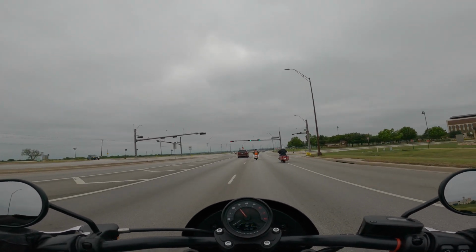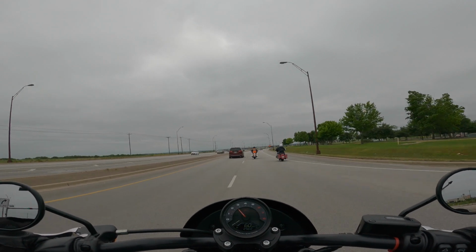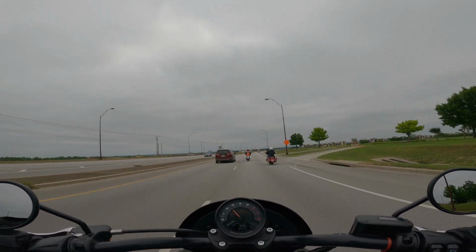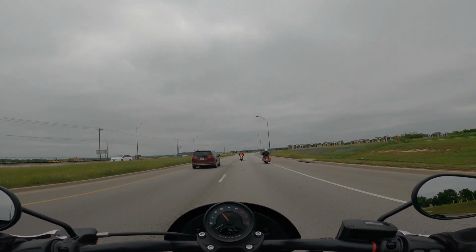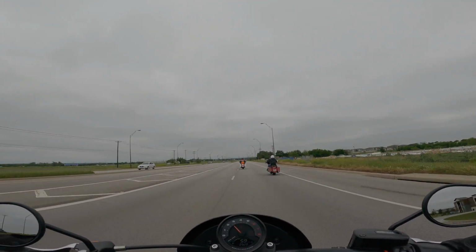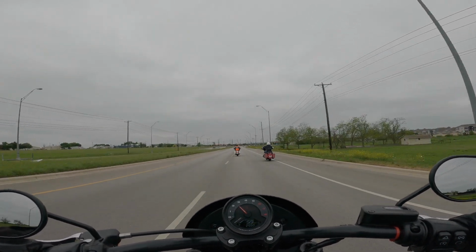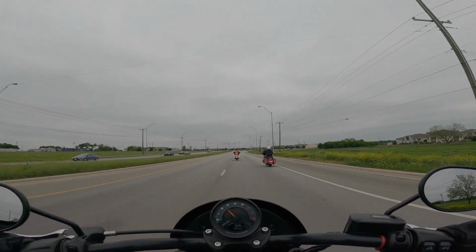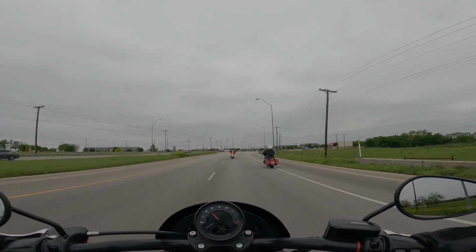But it's kind of funny, there's this little tiny fairing in front of me. It's really not much of anything, but I don't really feel a whole lot of wind on me compared to my BMW. Yeah, again, the seating position is pretty good. And I have to check what size engine this is. I don't know if this is the 114 or 107, but it seems to have some decent torque when I kind of goose it out a little bit.